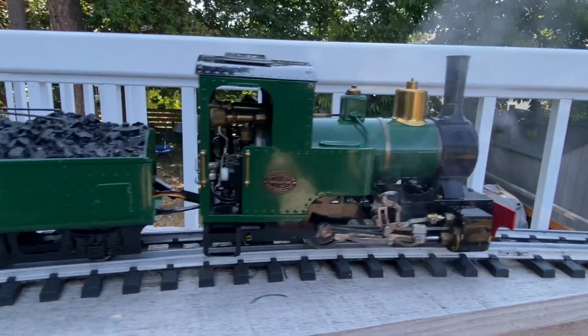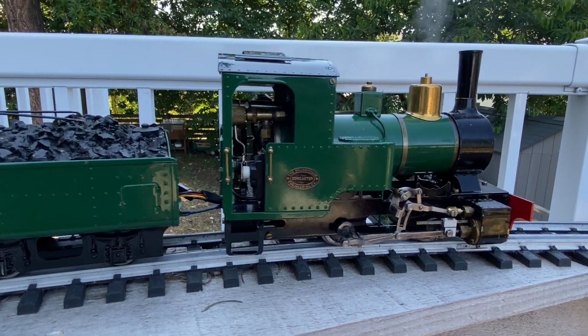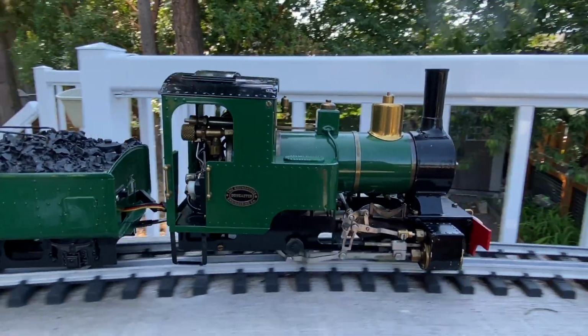I should mention that we're pulling 16 Swift cars today. Well, let's throw it in reverse and see what happens. All works really well. Oh yeah, no problem.